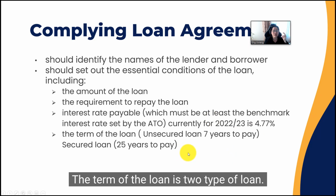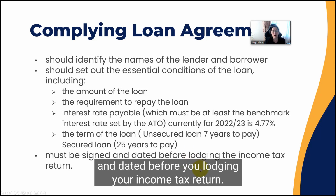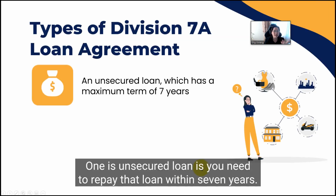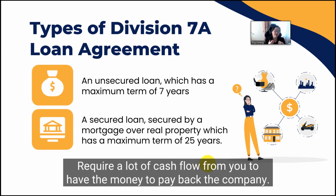As for the term of the loan, there are two types of loan: unsecured and secured. And this loan agreement needs to be signed and dated before you lodge your income tax return. One is an unsecured loan, where you need to repay that loan within 7 years. So it's very important that you comply with the law. To repay back the loan within 7 years requires a lot of cash flow from you to have the money to pay back the company.